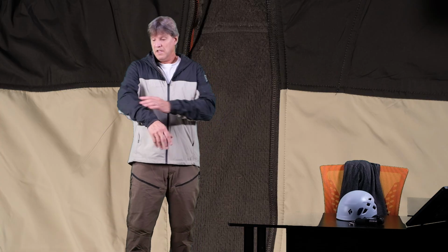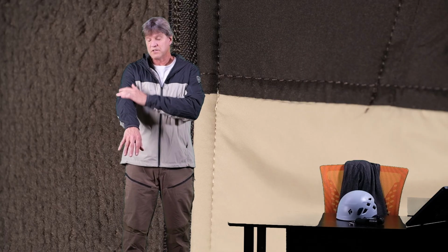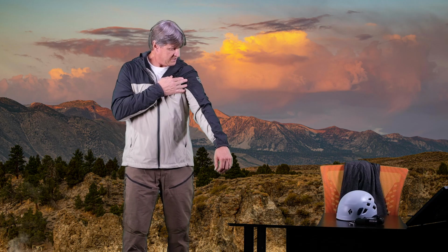Now overall, the fabric on this jacket is nice, and it has a little bit of stretch, but it's kind of silky. It is a type of nylon. It's really nice. Now, the jacket has some cool features here.